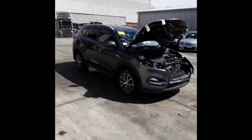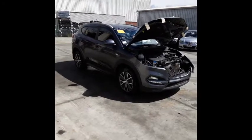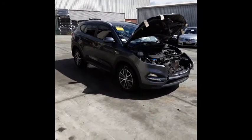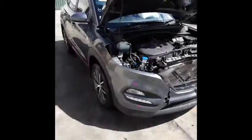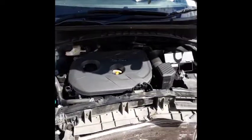Stock reference number 4483. This shape runs from the 7th month 2015 and is the current shape. It has a G4NC 2-litre 4-cylinder petrol engine backed by an automatic front-wheel drive transmission.